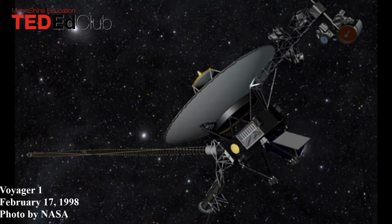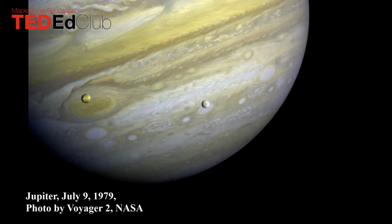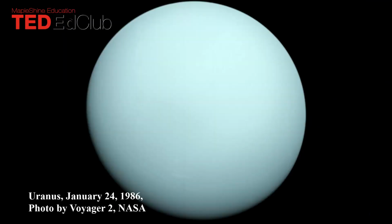Voyager 1 has traveled 14.1 billion miles away from Earth, which set its record for the farthest traveling space probe ever recorded in history. Since 1977, Voyager 1 and Voyager 2 were launched. They have taken thousands of pictures of Jupiter, Saturn, Uranus, and Neptune.